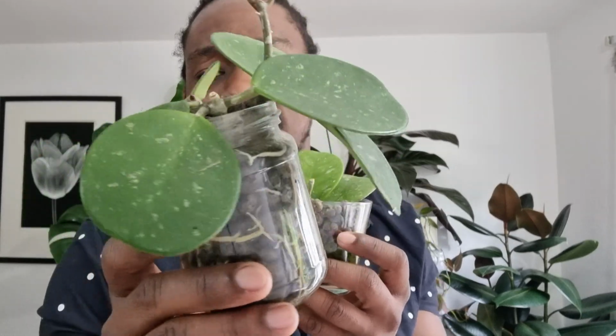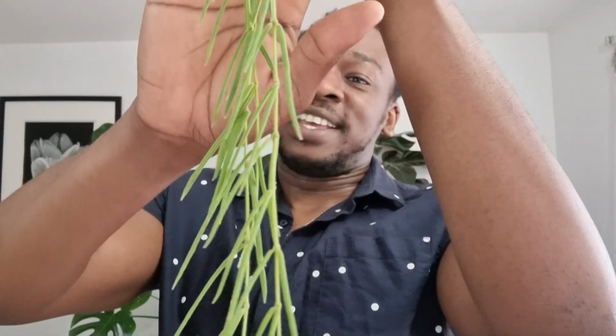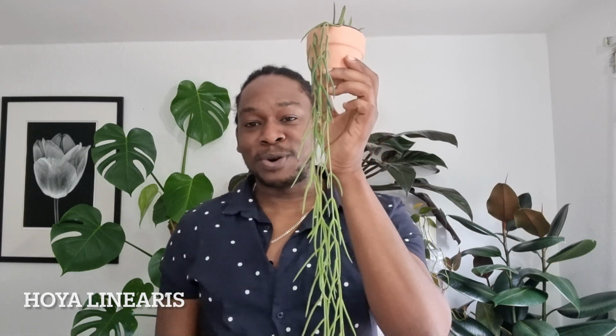Oh, look at that. Oh, damn. Have a look at these leaves. Ooh, needle-like, just flowy waterfall leaves. This is the Hoya Linearis. An absolutely gorgeous plant. I've struggled to grow this one. I'm not going to lie to you guys.